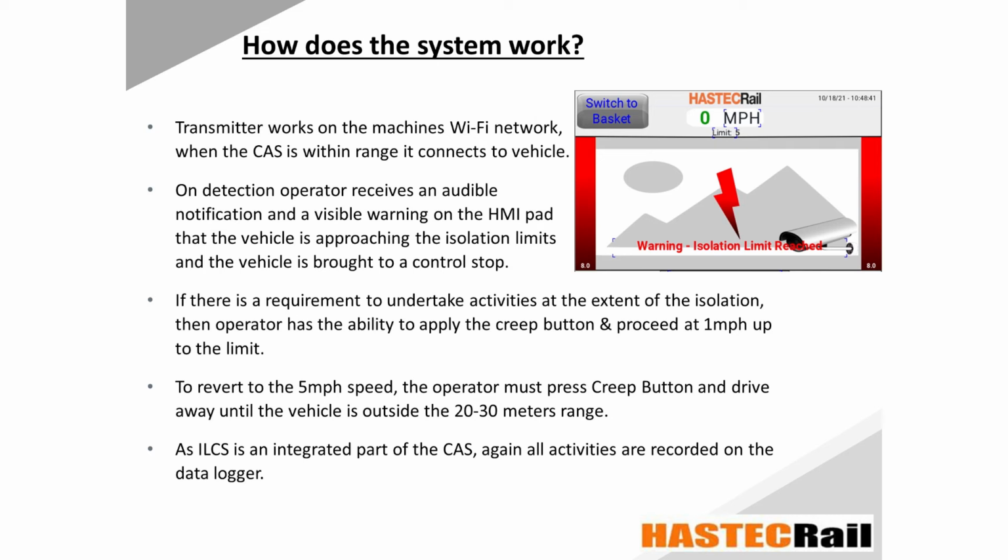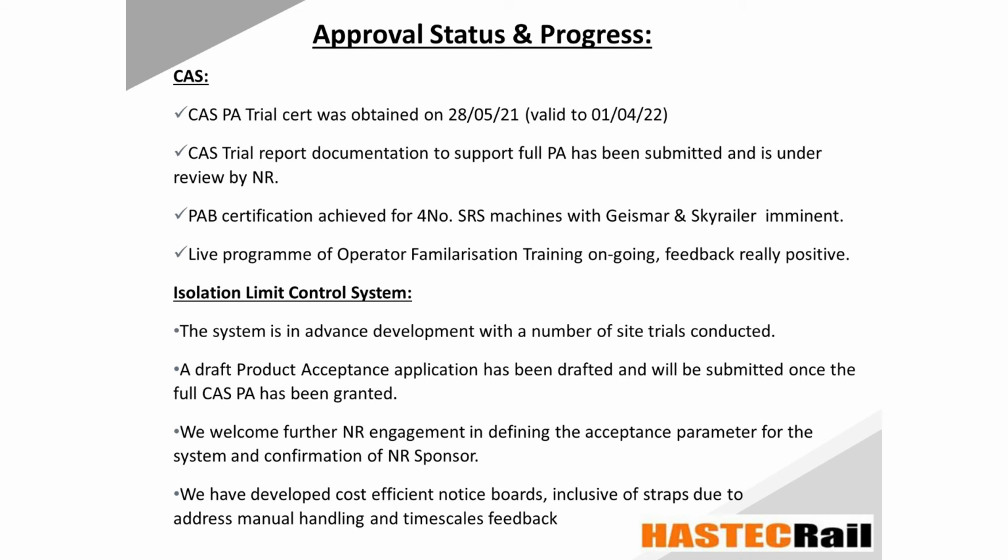So finally, just a recap on where we are in terms of product approval. I know, again, that's a common question and challenge to us all. With respect to the CAS system itself, we've gone for a PA for the CAS as a black box concept. We received trial certification back in May. We've conducted all the tests in accordance with the trial, and it's currently sitting with Network Rail for approval. But in the interim, we've had the certificate extended to April next year.